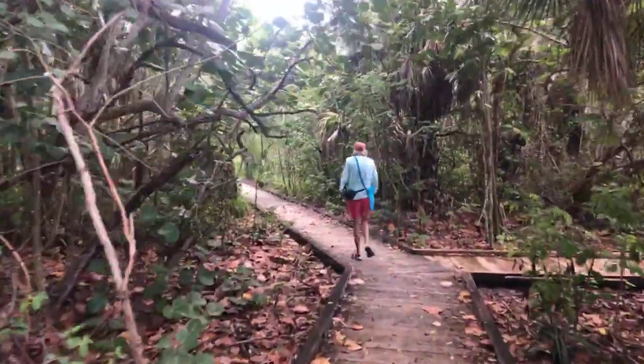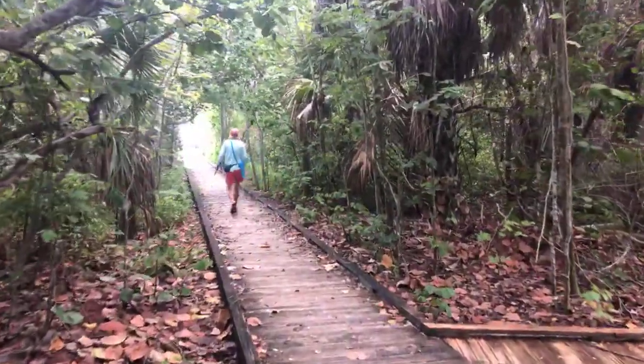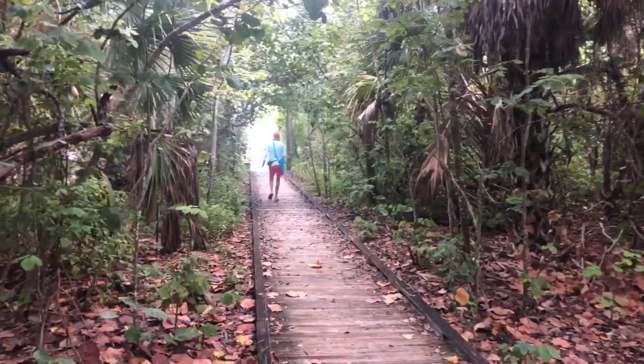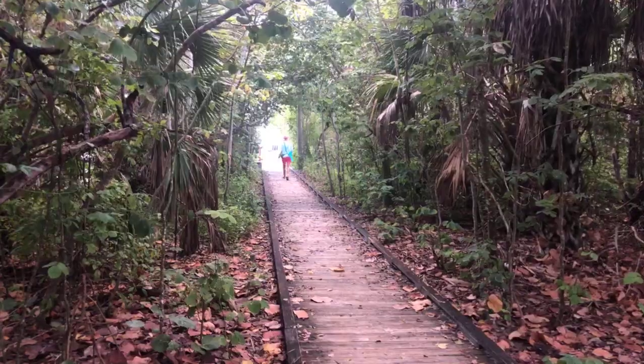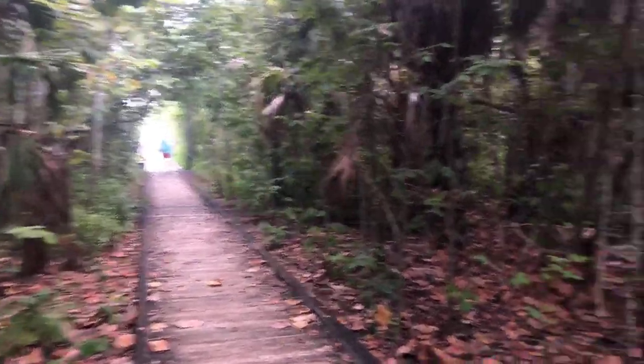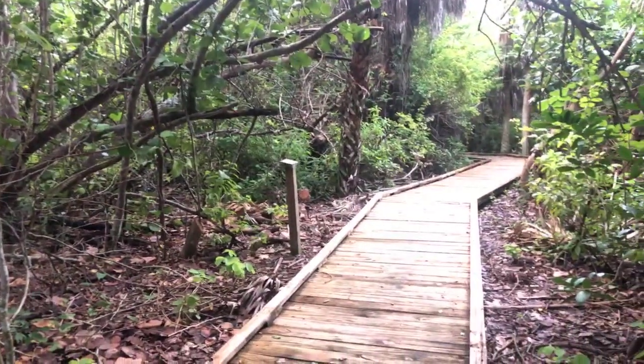If you were to go straight here, this takes you out to Wiggins Pass. This is how I come out to the beach in the mornings, how I've been coming out right now. Right where you see that lady walking, all the way down at the end is Wiggins Pass. But here, I'm going to take a right. This has all been redone, this boardwalk here.